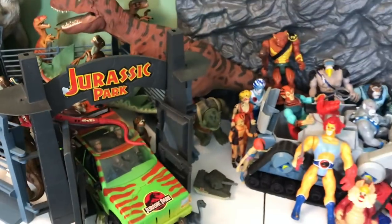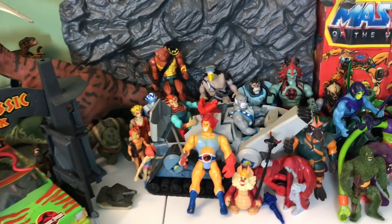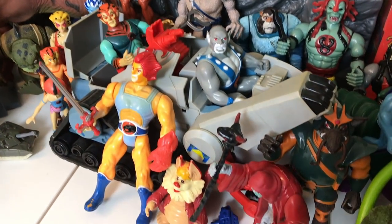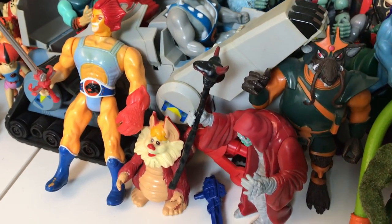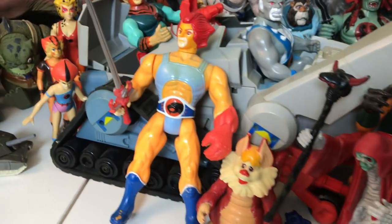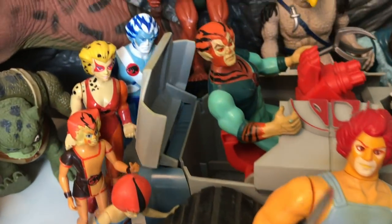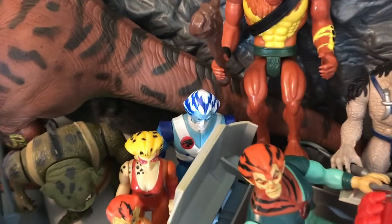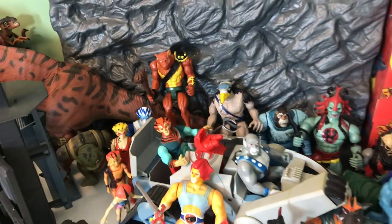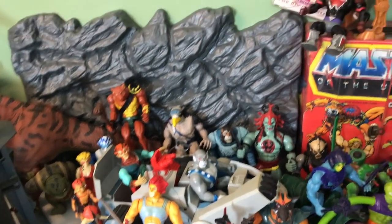It's pretty neat. Then we got some Thundercats. Thundercats, oh yeah! I got the Thunder Tank, I got some of the bad guys. Again, I'm collecting these mainly at flea markets, so it's harder to find them with their weapons and stuff like that. I do have a Bengali over here, but other than that, I don't have anything too special for this.